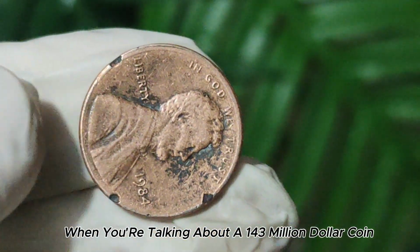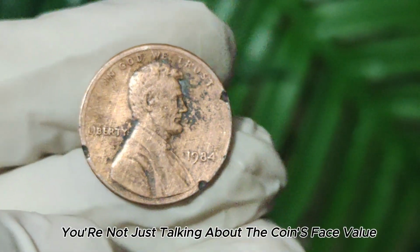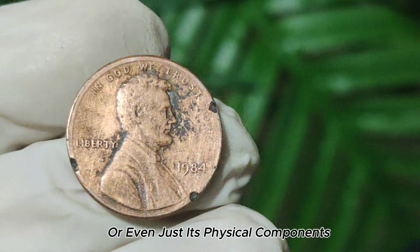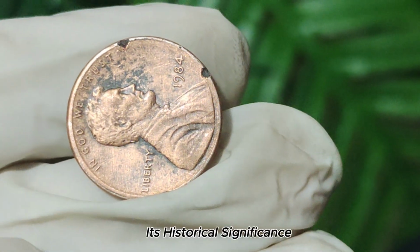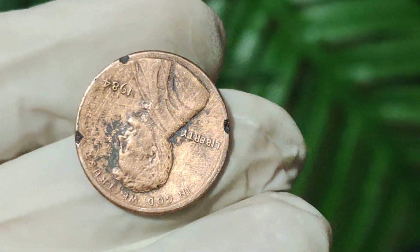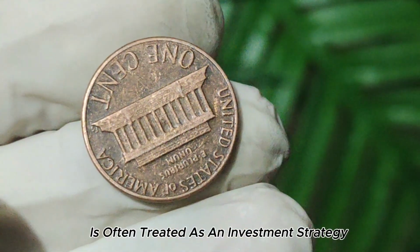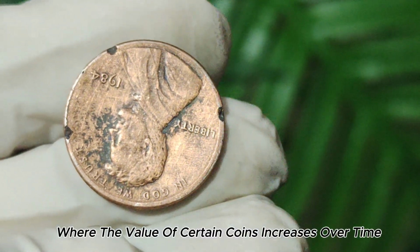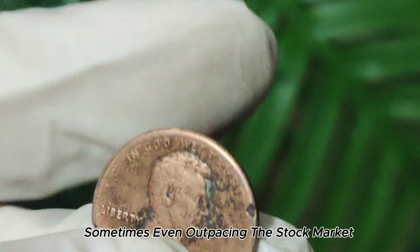Well, when you're talking about a $143 million coin, you're not just talking about the coin's face value or even just its physical components. What you're really paying for is its rarity, its historical significance, and its potential as an investment. Collecting rare coins is often treated as an investment strategy, where the value of certain coins increases over time, sometimes even outpacing the stock market.